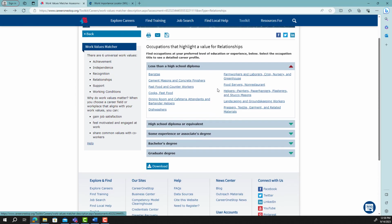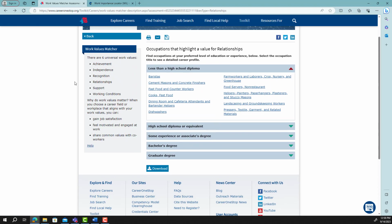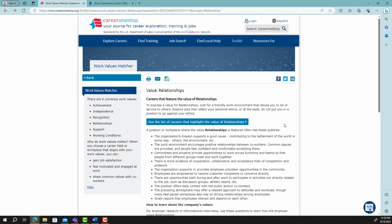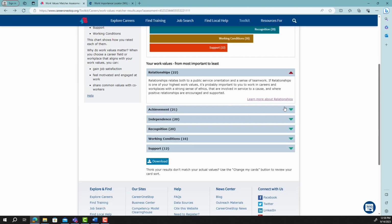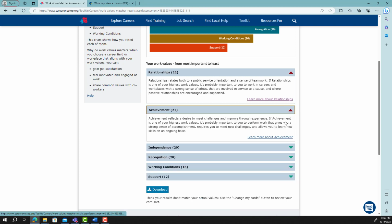You can go to other educational levels over here. You can see download. It's really lovely. They have a lot of places where you can download the information so you can remember it in the future and look back on it. And you can also go all the way back here and say, all right, I'd like to do the same thing for achievement. Let's learn more about achievement and different careers that align with achievement.